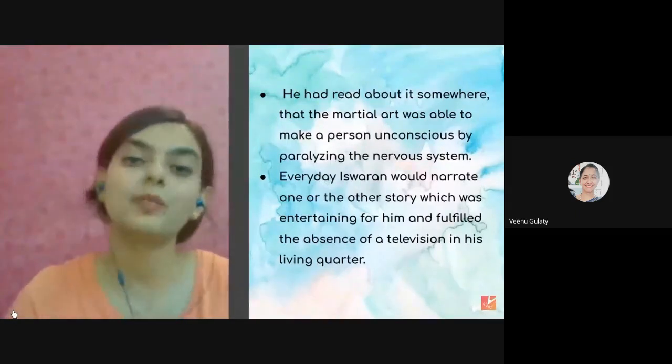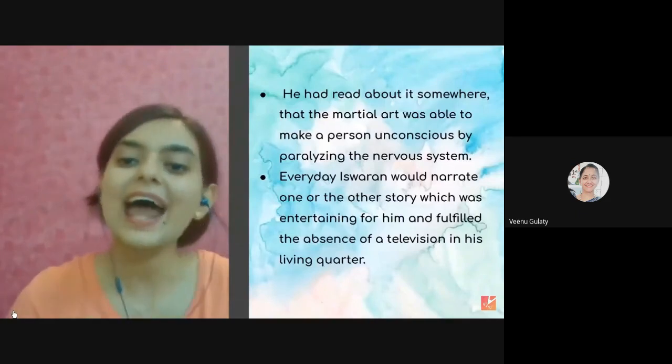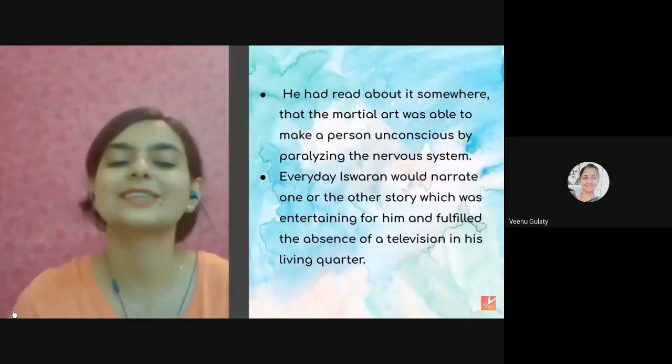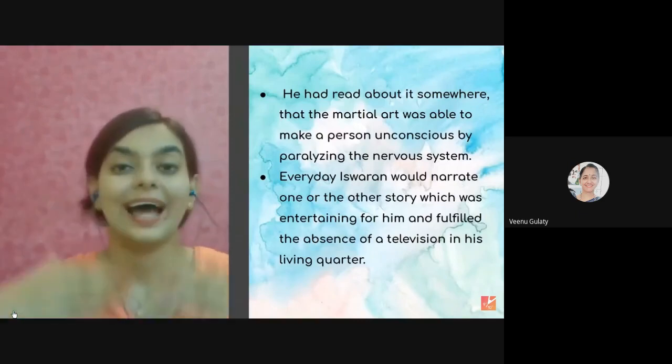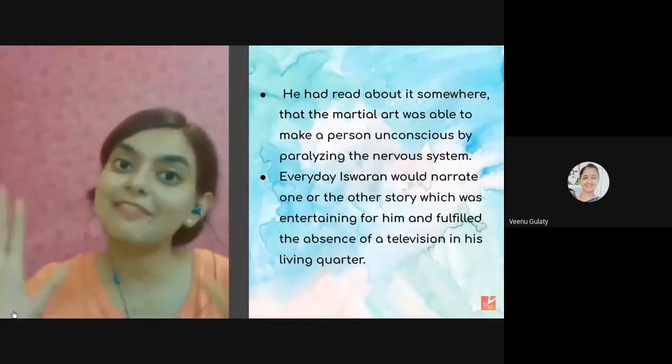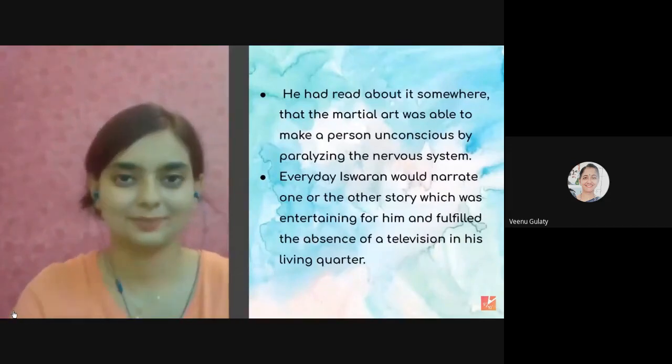Every day, Ishwaran would narrate one story or another which was entertaining and which fulfilled the absence of a television. So there was no need of a television at all. Ishwaran was a living television, so he was all in all entertaining.